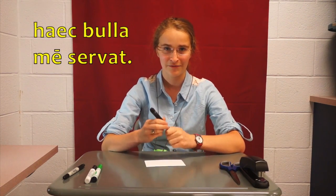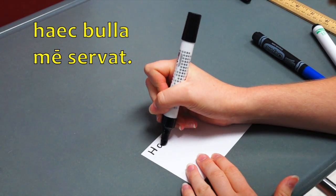Now it's time to add the charm that can give you good luck. Take your index card and use a marker to write the Latin phrase, Haec bulla me servat, which means, this bulla protects me.